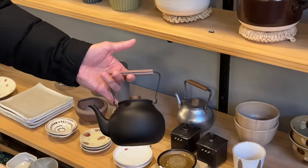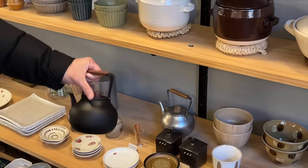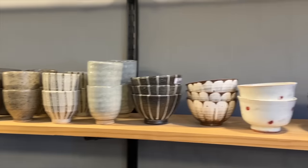That's nice. Do you want to get it? Yeah, maybe. We need a teapot. I like the teacups on top as well.